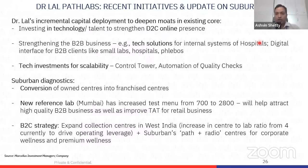I think when you look at Dr. Lal's productivity and Suburban's productivity, there is a significant difference. For example, for every lab of Dr. Lal, there are 7 centers, front ends. Whereas when you look at Suburban, its ratio is only half. So with this new focus, with new backend, new reference lab, etc., we think that there is an opportunity for improving the EBITDA margin profile of Suburban to bring it in line with that of Dr. Lal in the coming years.